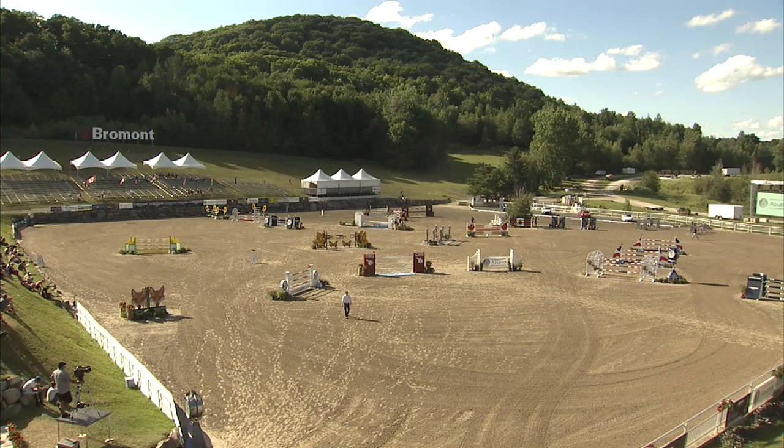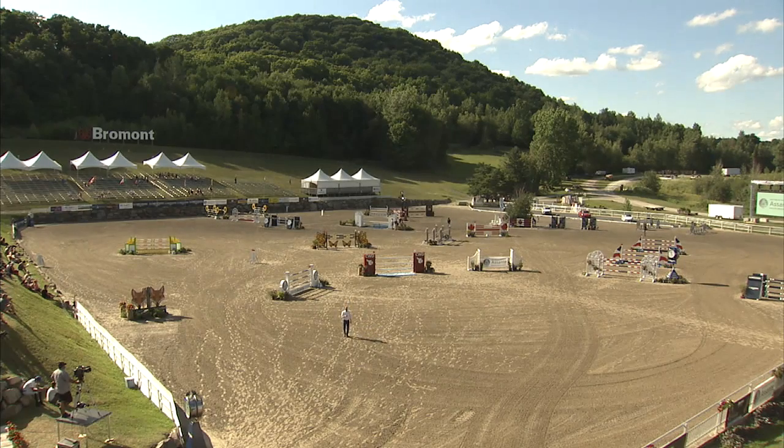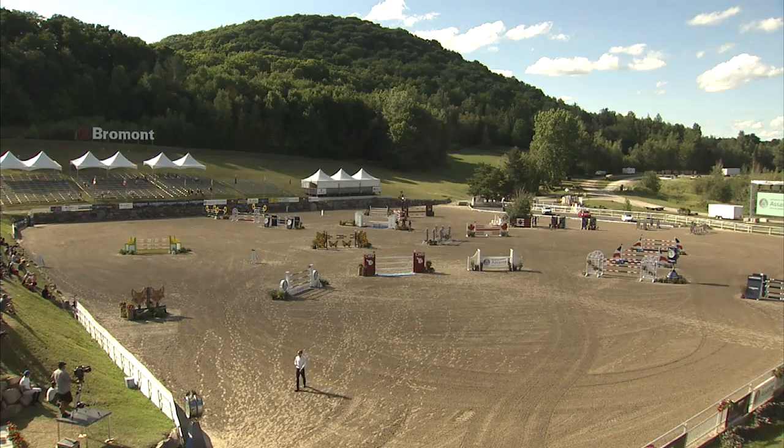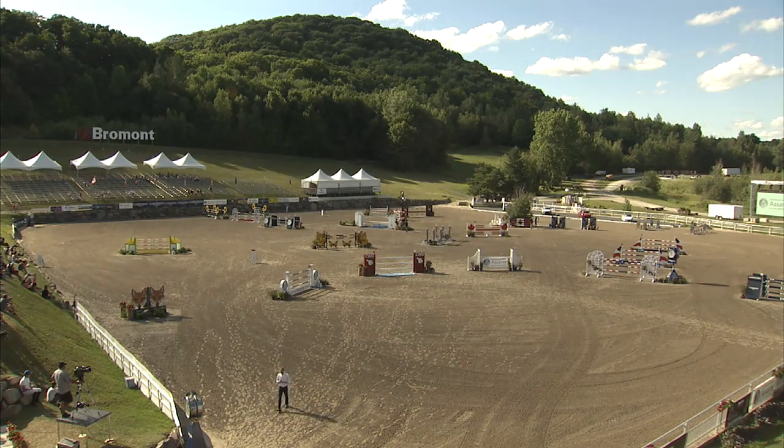Correct. So the people who went yesterday obviously got through the first round. Those who opted not to jump off, that was very clear. They knew they'd made it. That qualified them, saved the horse for the other day. Exactly. And you'll see a few riders with a horse that we didn't see yesterday. We're going to see a few riders that we didn't see yesterday.